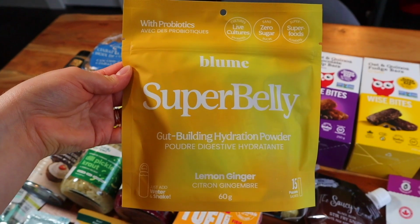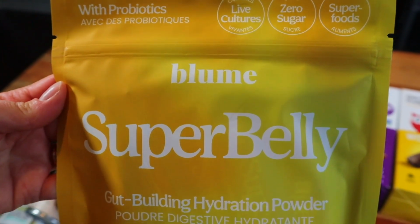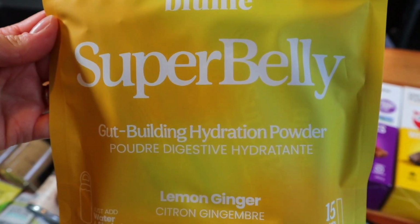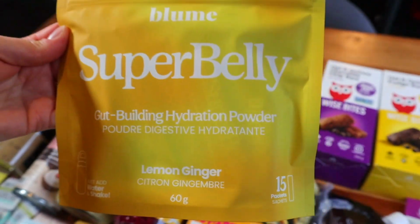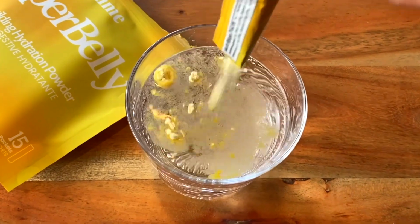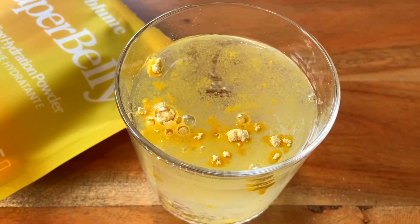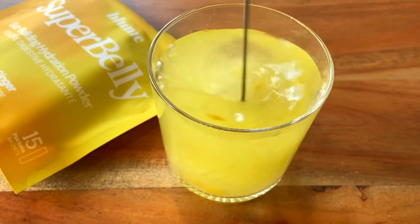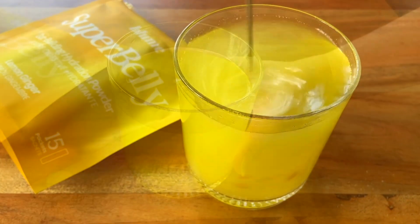Next up is this stuff called Super Belly from Bloom. You might be familiar with this brand if you love their latte mixes, which I actually am a huge fan of. I've been drinking them for years, and they recently came out with this stuff. It's a hydrating, gut building, probiotic drink mix, and it's a lemon ginger flavor. And oops, I have tried, actually I'm almost halfway through this bag, and they're really good. You just mix them with water, and it's this kind of fruity probiotic drink just to help build up your healthy gut flora, and I was super jazzed to get this. So far, really enjoying it.